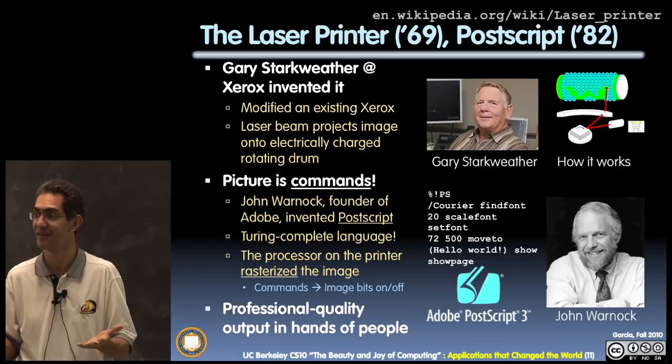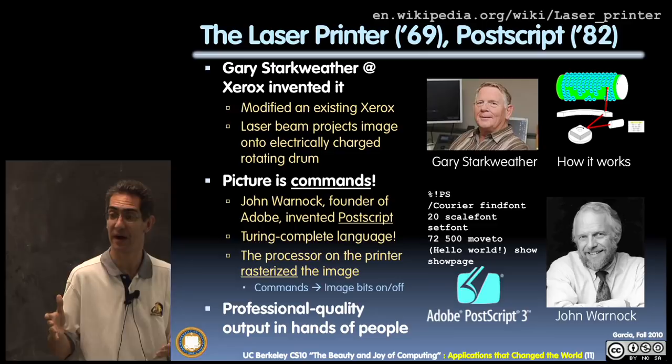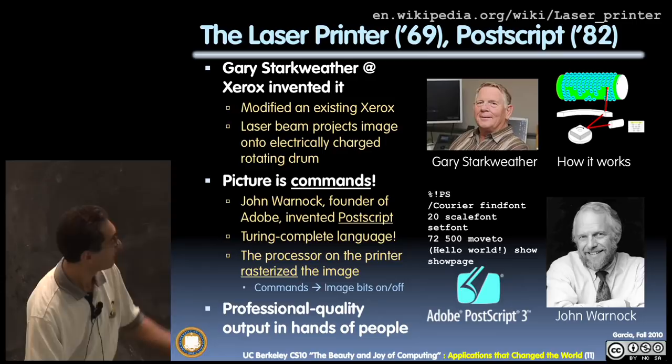If we rasterize to my display, my screen, 72 DPI, then I'll have a much more jaggy circle, but it'll still look fine for my display. It's kind of cool. Professional quality output in the hands of people, that's one of the most significant things there.